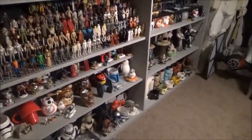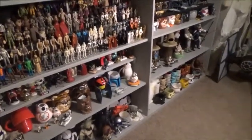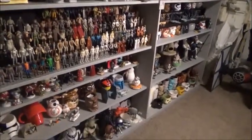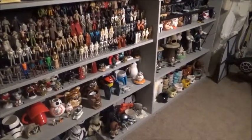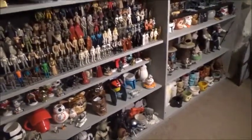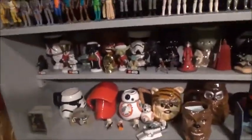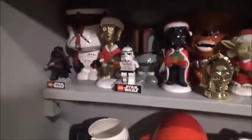Alright, well, my battery died, but I'm back. It's May 7th. This shelf right here I built, I think, two summers ago when I was on summer break. And it's kind of coming together. I'm having a hard time figuring out what to do with some of it, but let's check it out. It's got a lot of newer stuff on it.